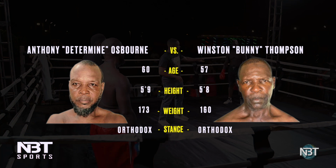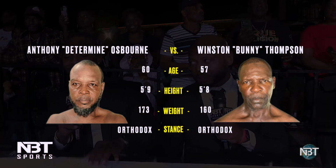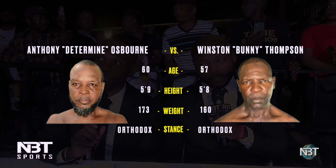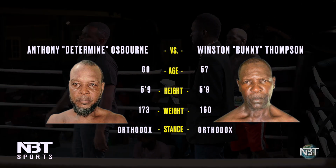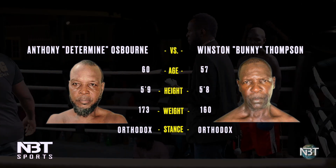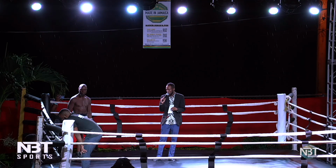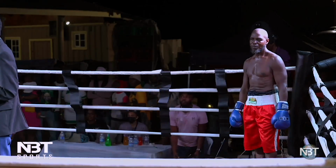Here we go. You told me this is the one people were going to be looking for. Right. Again, another local guy, Winston "Bunny" Thompson. You see that the crowd reacted to his ring walk, not the ring introduction, but definitely there was reaction to the ring walk. So again, another guy from the community. So people are going to be invested and maybe emotionally invested in this one, right? You know, being that sixth man in the ring.